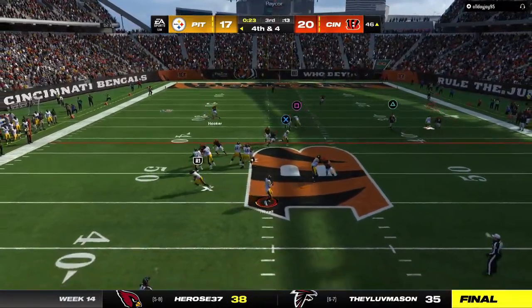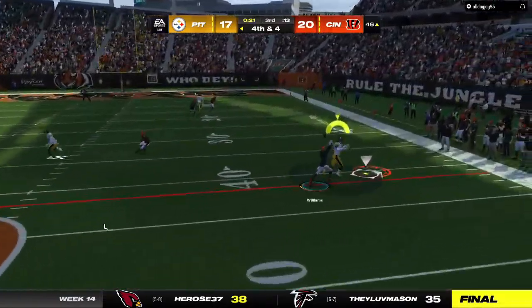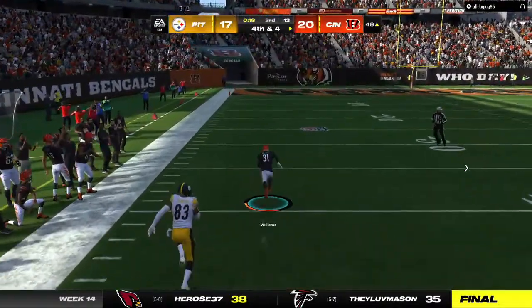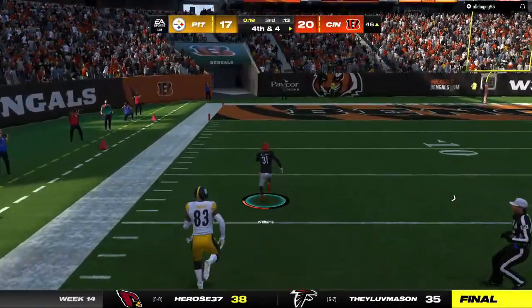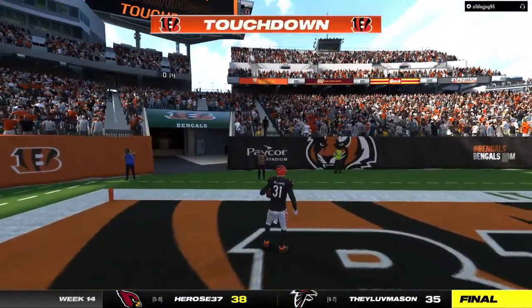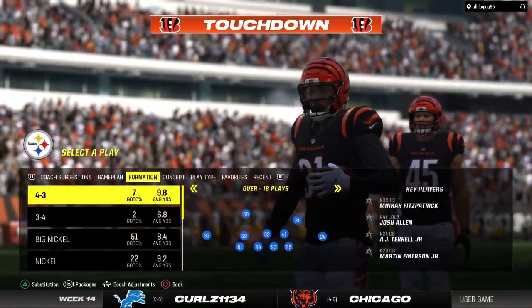Here's Howell. And he's going to be intercepted for the 3rd time thus far. He's to the 15. And he will bring it back. It's a pick 6 for Bengals TD.